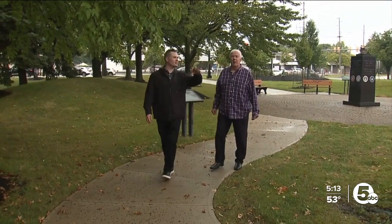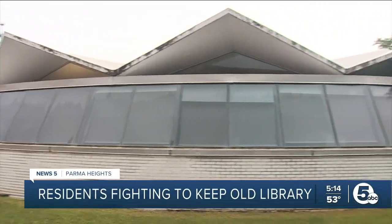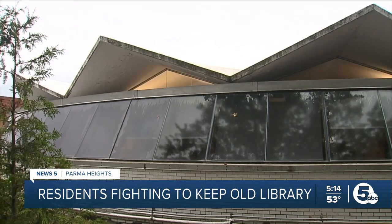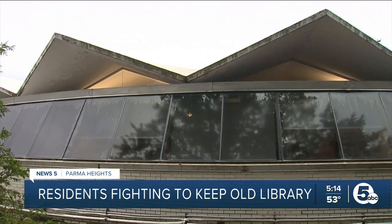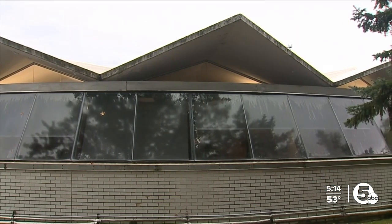What is it about the architecture that you love so much? Oh, the angles. Yeah. And the space age look. The saying, beauty is in the eye of the beholder, has taken on a literal meaning for longtime Parma Heights residents and library goers who frequent the Pearl Road branch. I think it's beautifully ugly, just like all the other libraries that were built in the time.